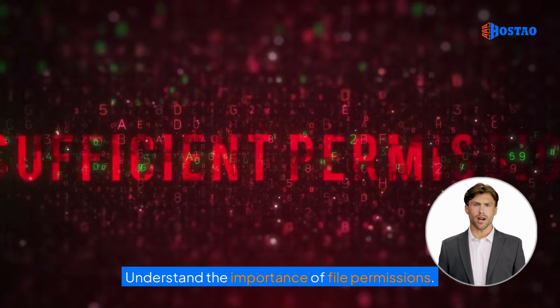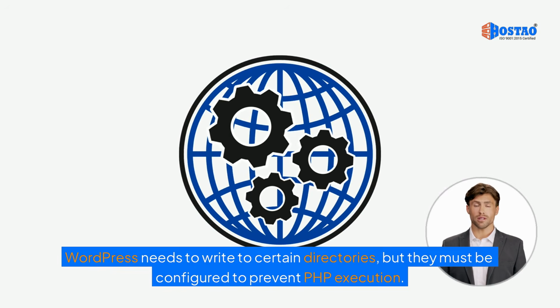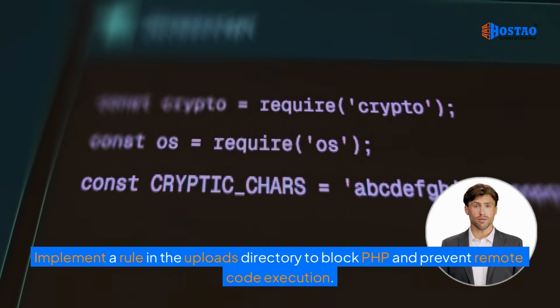Understand the importance of file permissions. WordPress needs to write to certain directories, but they must be configured to prevent PHP execution. Implement a rule in the Uploads directory to block PHP and prevent remote code execution.